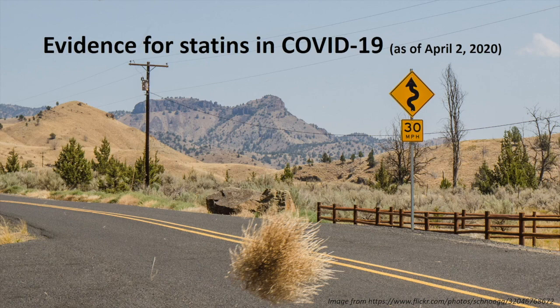So what's the evidence for statins in COVID-19? Well, as of today, there simply is none. As a result of that, we really need to look at similar conditions to see what might be the role of statins, and is there any suggestion that they might be beneficial for COVID-19.